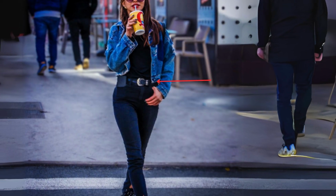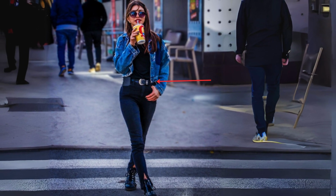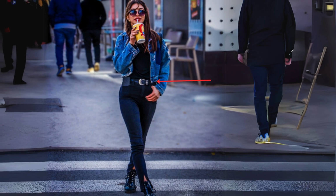Also, you may be surprised by how much a belt can transform denim. But of course, not all belts are created equal, so I recommend choosing one that's made of a high-quality material like genuine leather, suede, or snakeskin, in brown or black with a bold or ornate buckle, and make sure to tuck your top in, not only to highlight your accessory, but also to achieve a more polished look.